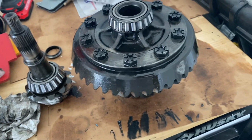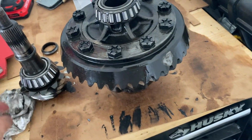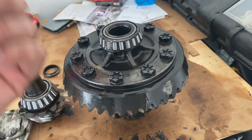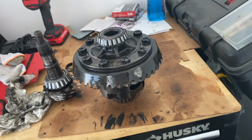But I'm not changing these, and the reason is because I don't plan on keeping this rear carrier in the car. I'm eventually going to do a spool setup, but for now, I'm just going to put the ring gear on here, get the pinion set up, and then we'll throw the whole thing back in the car.